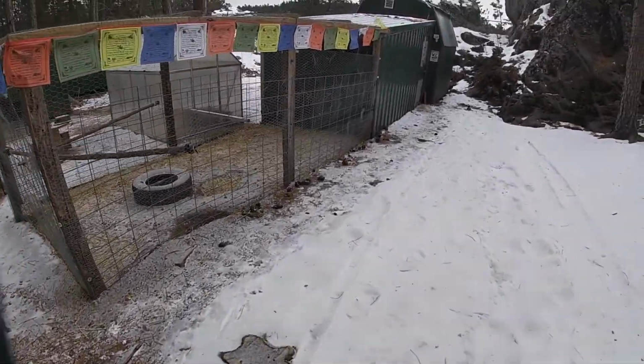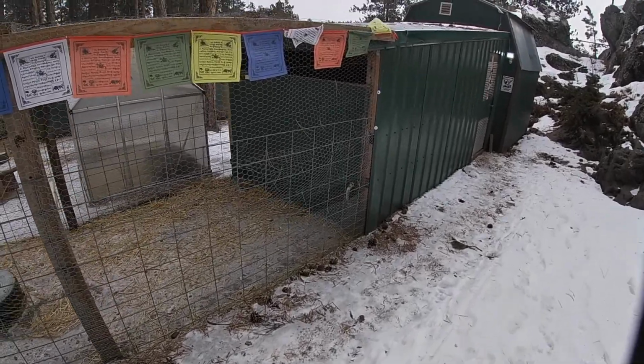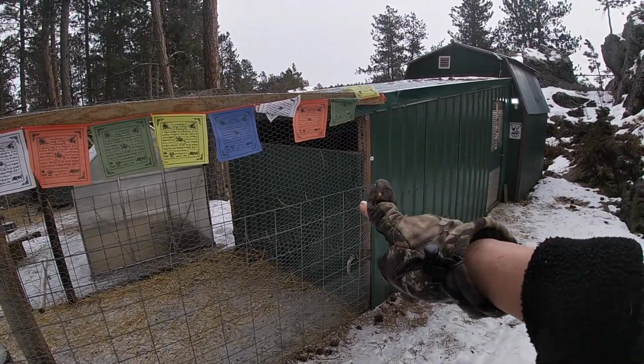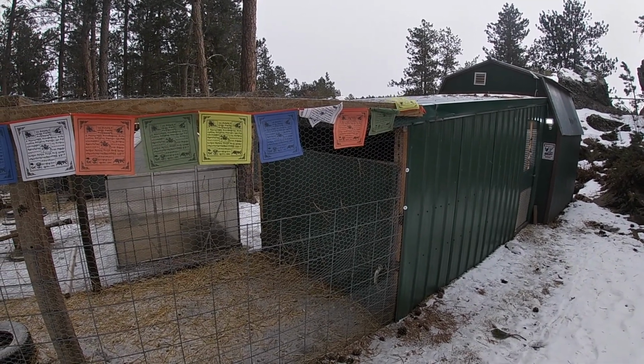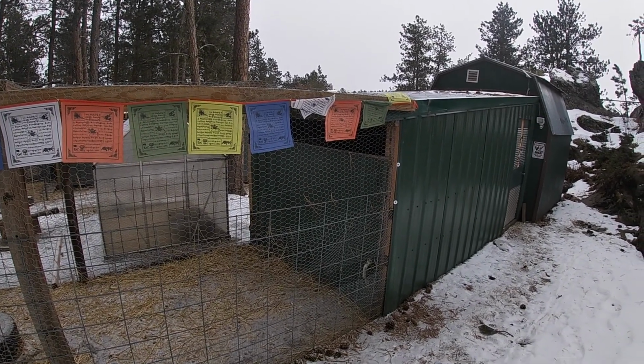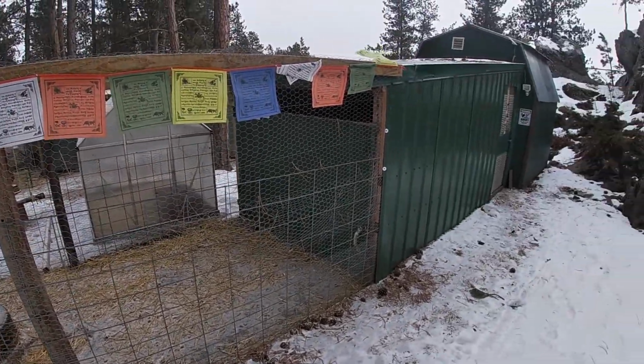Okay, first we're going to start at the chicken coop. When it's really, really cold, we have a door right there that separates the indoor run from the outdoor run. The chickens will normally not go in the outdoor run when it's that cold. They stay inside.